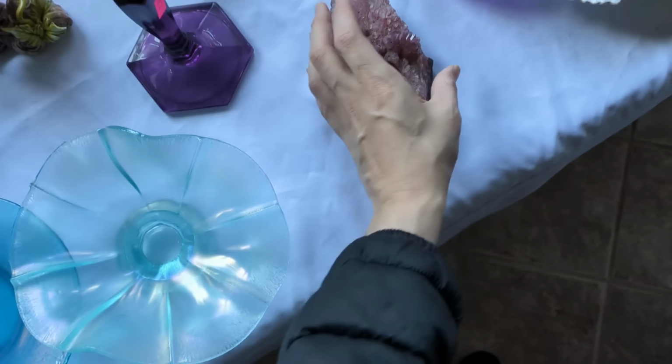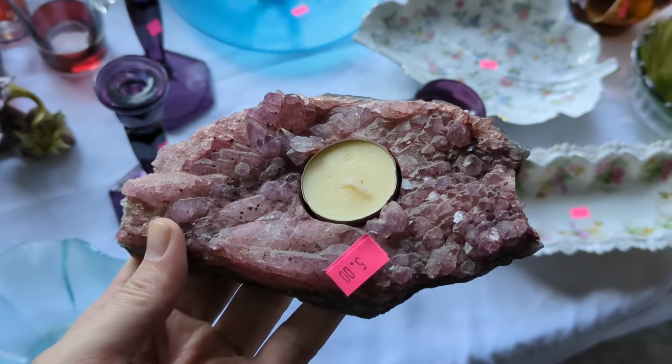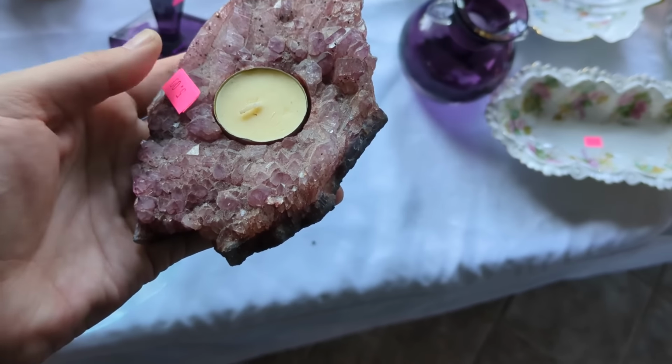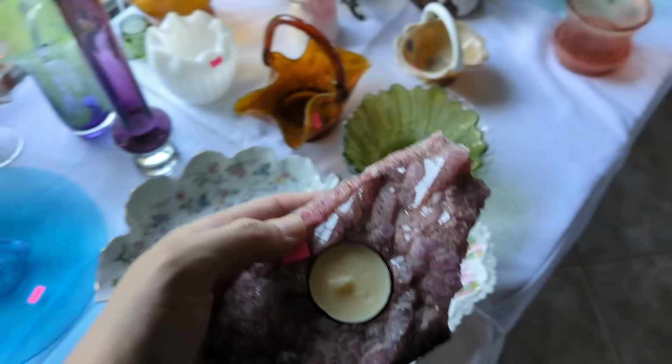Made in Brazil. That's stunning. Look at that. $5. That's beautiful. That's a beautiful quartz. Hey, what is this stone? It looks almost like a rose quartz mixed with amethyst. It's a strange kind of a pinkish color.